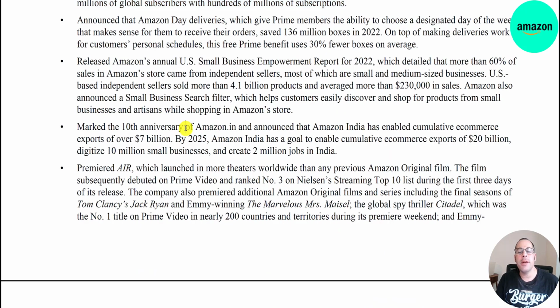They hit their 10th anniversary with Amazon India, and so far that's generated $7 billion of exports. By 2025, they expect to have 20 billion of exports, work with 10 million small businesses, and create 2 million jobs in India. God bless Amazon.